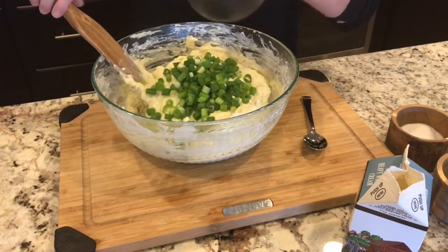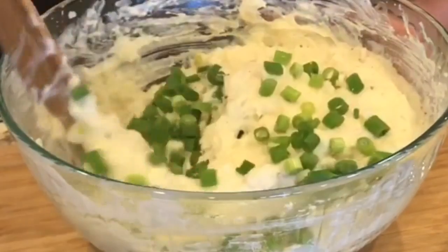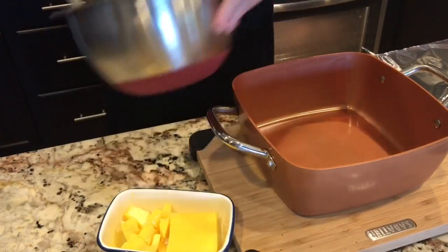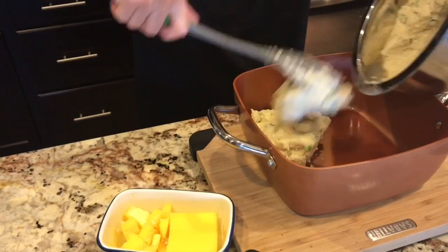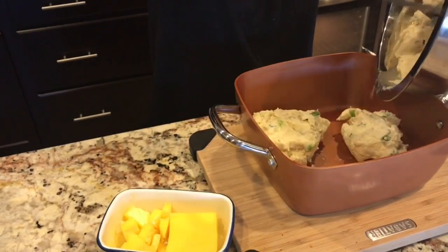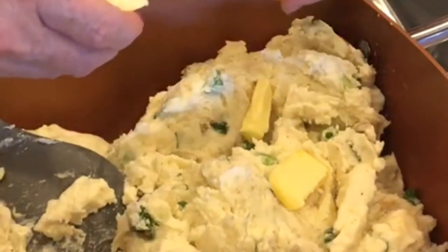And if you are making this the day ahead, here is where you pop the potatoes into the fridge to sit overnight. Next, take the potatoes out of the fridge to come to room temperature a few hours before they are ready to bake. Scoop the potatoes into an oven-safe dish and layer with chunks of butter. Also put some butter chunks on the top.